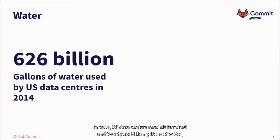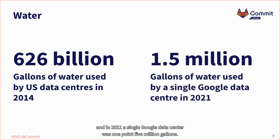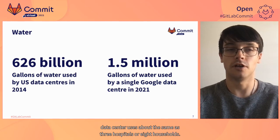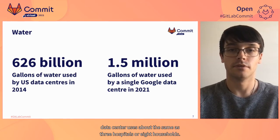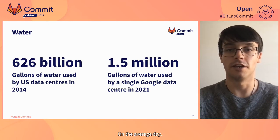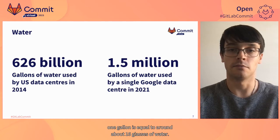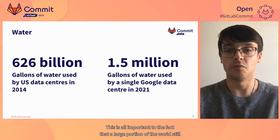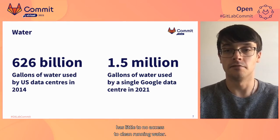In 2014, US data centers used 626 billion gallons of water. And in 2021, a single Google data center used 1.5 million gallons. To compare this, the average medium-sized data center uses about the same as three hospitals or eight households. This is assuming that the average household uses around 77 gallons on the average day. For those of you who are unaware, 1 gallon is equal to around about 16 glasses of water. This is all in comparison to the fact that a large portion of the world still has little to no access to clean running water.